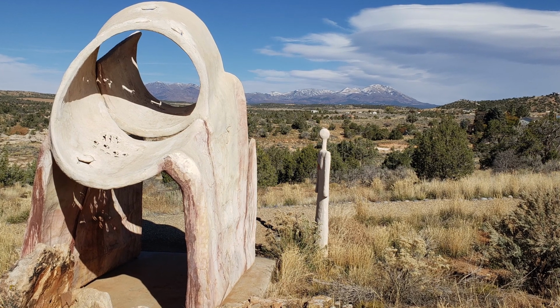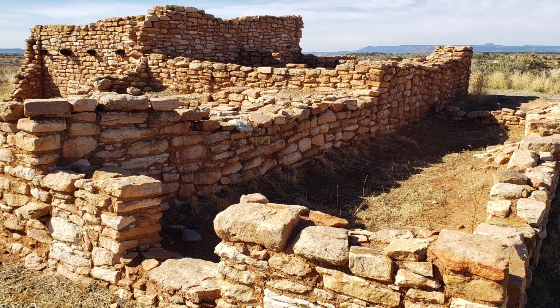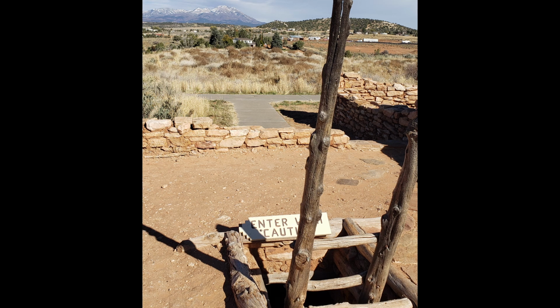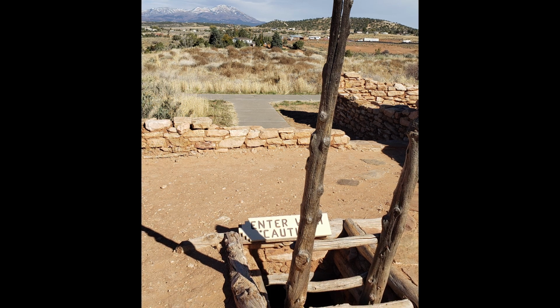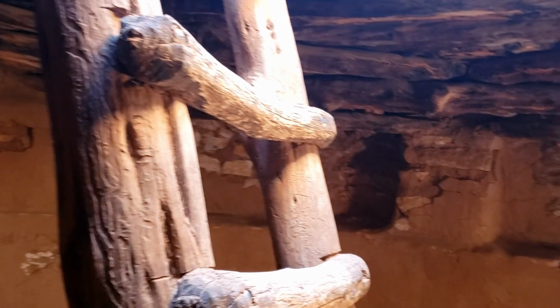The museum is intentionally situated next to a Puebloan village. And one of the highlights is the kiva, which you can actually climb down into and look around.